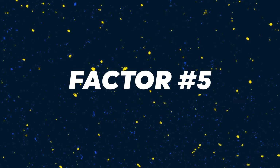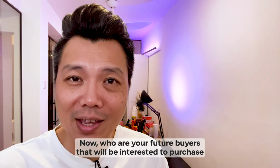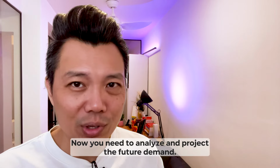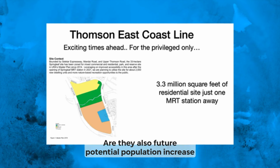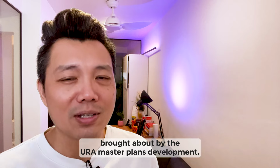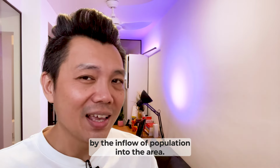And finally, factor number 5, picture your future buyer. Picture now who your future buyers will be that will be interested to purchase your unit in the future. Now, you need to analyze and project the future demand. Are they nearby HDB owners with significant resale quantum reaching their MOP soon and looking to upgrade to a condo? Are they also the potential population increase brought about by the URA Master Plan's development? Now, remember, demand for homes is always driven by the inflow of population into the area.